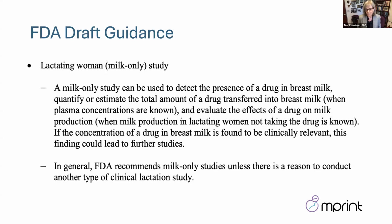And Dr. Mopper will talk a little bit more about this, but a typical benchmark is if concentration in breast milk is at the less than 10% level, where clinicians or researchers are less concerned about it than if it was higher than that. As stated in this guidance, in general, FDA recommends milk-only studies unless there is a reason to conduct another type of clinical lactation study. So at least it's a first step. And of course, if there's no drug in the milk and it can be clearly demonstrated in a way that's reliable and valid, no need to go further.